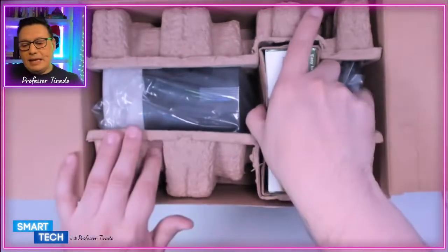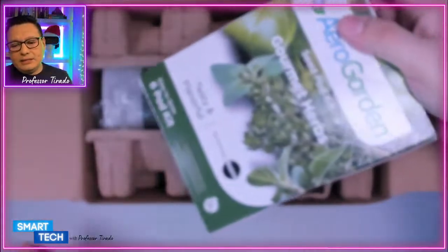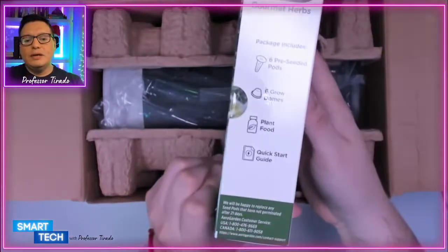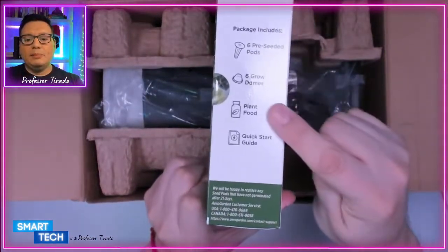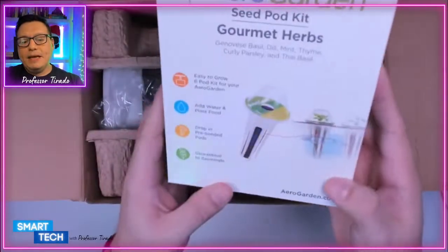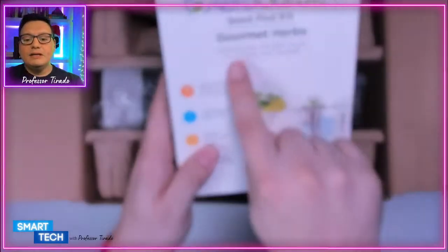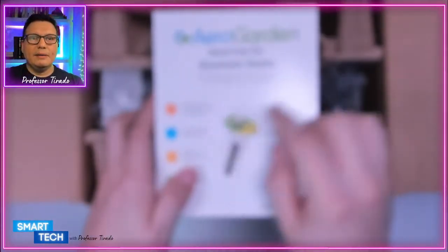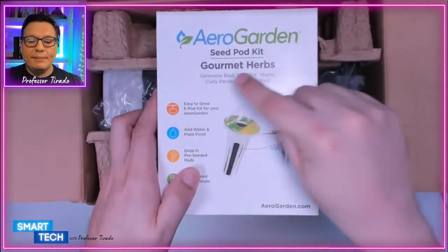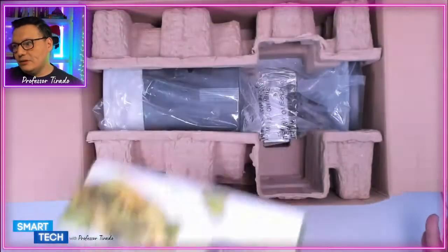But anyway, it comes with 6 pods, so as you can see here, you get 6 pre-seeded pods that you would put in here with 6 domes that allow you to grow, along with the plant food and the start guide. What does it come with actually? See, it comes with Genovese basil, dill, mint, thyme, curly parsley, and then Thai basil. And if you wanted to get any other type, you can also get that as well.